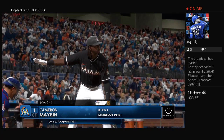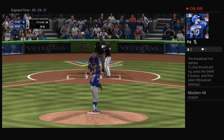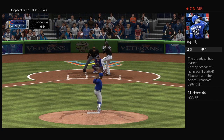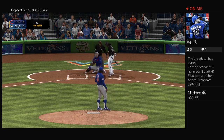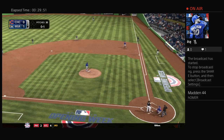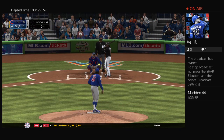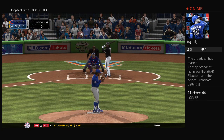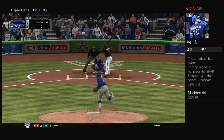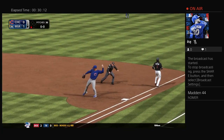Here's Cameron Maben now. Leading off for the Marlins, center fielder, Cameron Maben. First pitch on its way. Slider right over the middle, taken for a strike. The 0-1. Hit hard up the middle. Banks to his left. He's got it. Throws in time, and that's out number one.